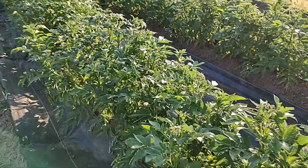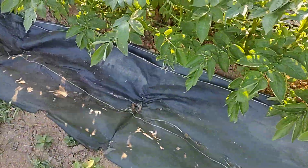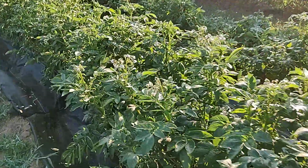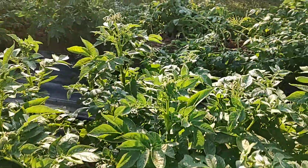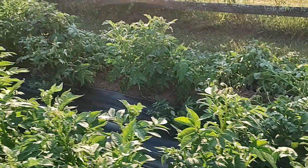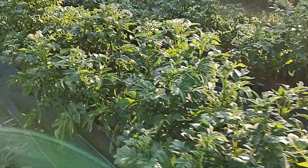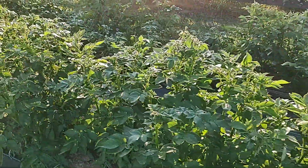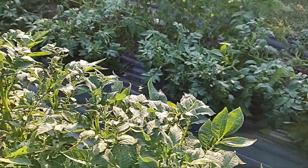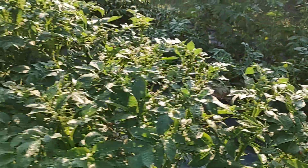I have two really long rows of potatoes, and we put the landscape fabric down as a weed barrier to help control some of the weeds. Those have either fallen over from weight or gotten knocked over. My guess is knocked over because there's 3 or 4 of them like that down through here. But there's hardly any weeds whatsoever. And I sure hope that those potatoes that have been knocked down live long enough to produce.